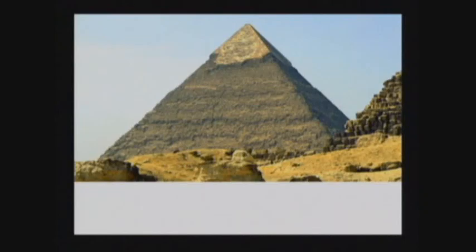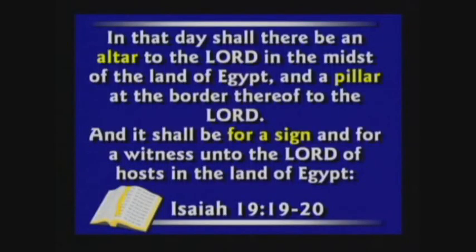The Great Pyramid is a massive building. It is built in Egypt. It may be a fulfillment of this prophecy in Isaiah chapter 19. It says, in that day there would be an altar to the Lord in the midst of the land of Egypt, and a pillar at the border thereof. And it shall be a sign and a witness for the Lord. Many people have preached on this. Whether it's true or not, I don't know.